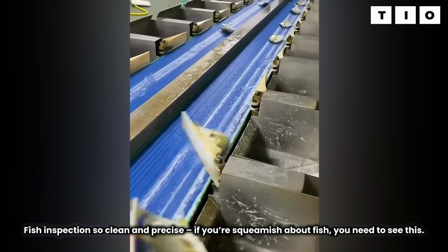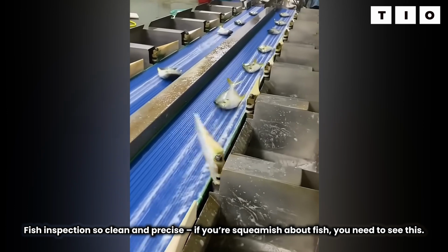Fish inspection so clean and precise. If you're squeamish about fish, you need to see this.